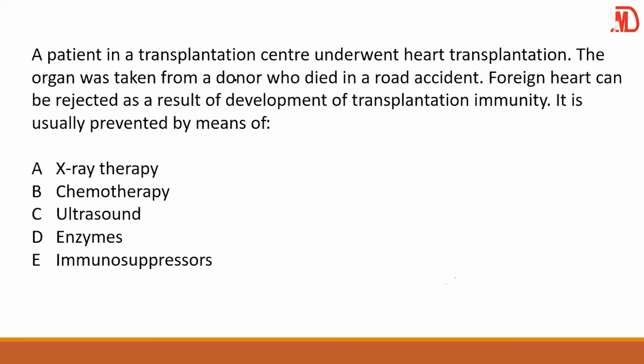A patient in a transplantation center underwent heart transplantation. Again, if there will be a reaction, you are thinking of what? Type 4, because T cells will be involved. The organ was taken from a donor who died in a road accident. Foreign hearts can be rejected as a result of transplantation immunity, which we said is usually prevented.